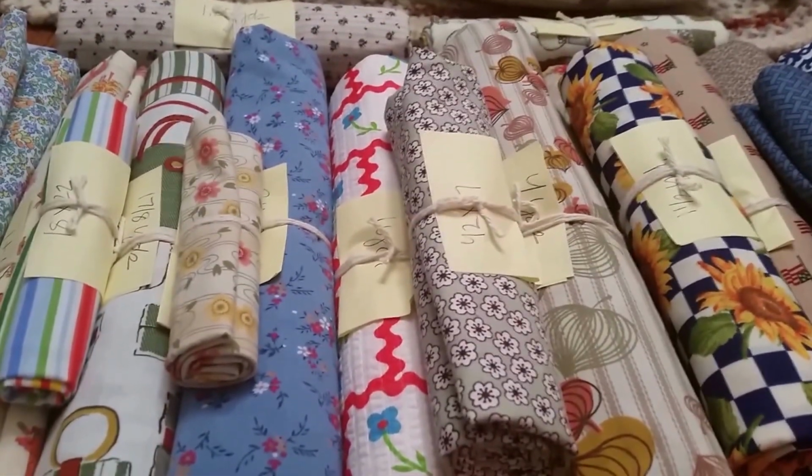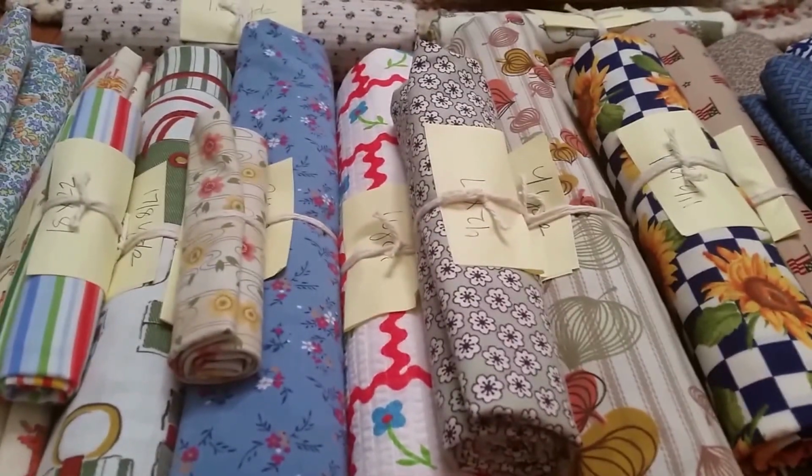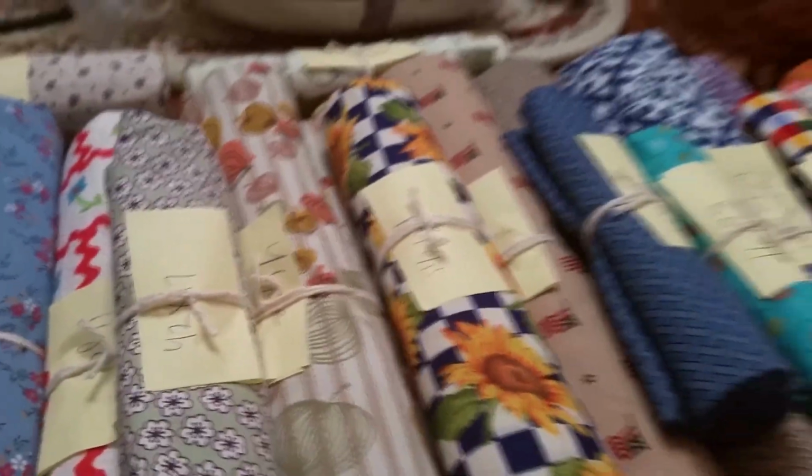It did take me a little bit of time to roll it up and get it measured, but that's one of those projects you do at the coffee table when you're sitting in front of the TV watching the evening news, so that's what I did. It took me about 45 minutes to get it all bound up, but hey, it's worth it.